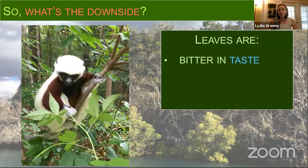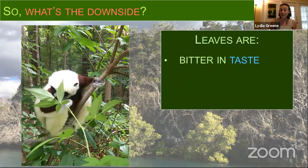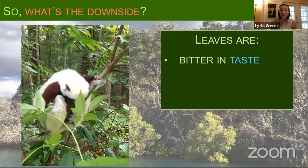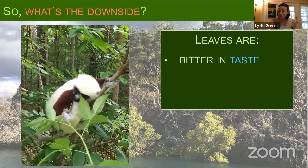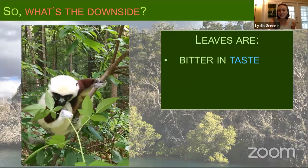So in general, leaves are nasty, right? They're bitter in taste. I have tried most of the leaves that our lemurs eat here at the Duke Lemur Center, with the exception of poison ivy and poison oak, and they taste pretty gross, I have to say, but these guys don't seem to mind it at all. So we'll talk about how it is that they overcome the bitter taste.